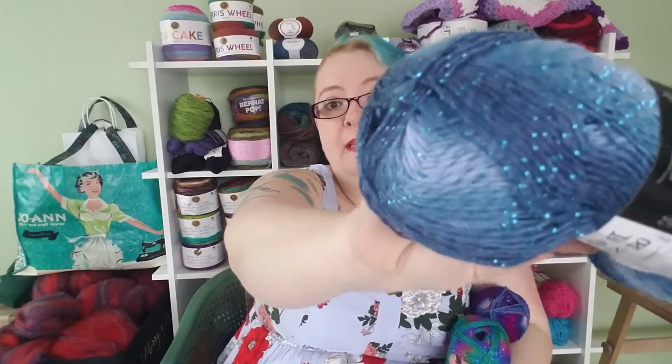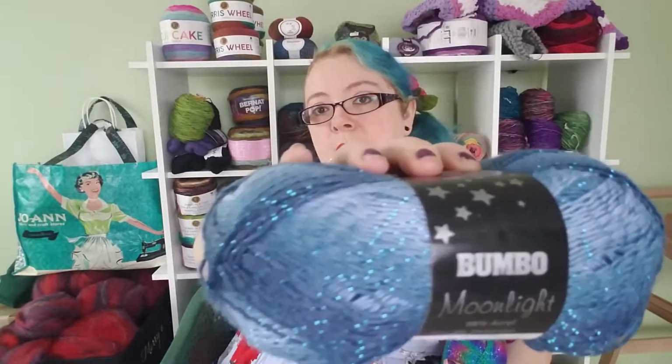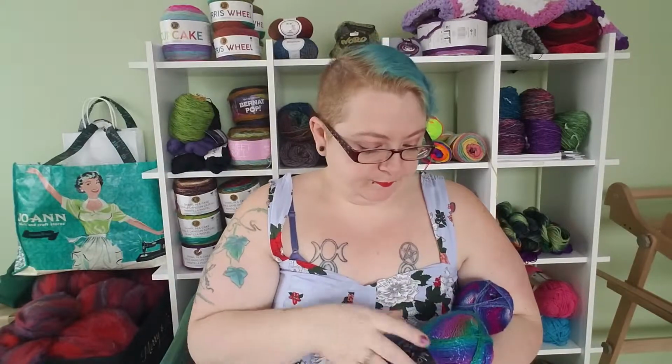This is Bumbo Moonlight. It is 98% acrylic, 2% polyester, and I'm guessing the polyester is probably the sparkles, but it's a glittery, long colorway changing yarn. And this is number 109, and I know they have names, but I don't remember what those names are at the moment. So this is color 109.